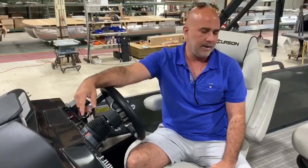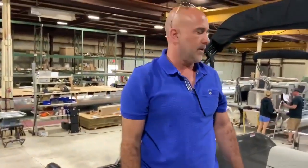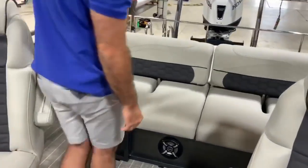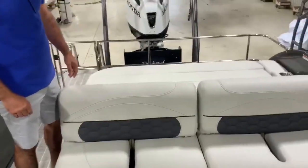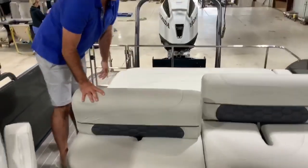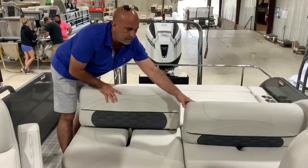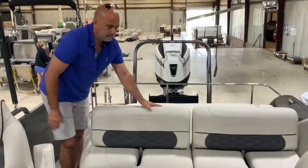Sitting here behind our nice helm, I'm going to show you something pretty neat on this model. Looking at our new bed feature here. So what we've done on the Xcursion FLX series, where a lot of companies are having one straight bench across here, we came up with opposing flip seats, so the passengers can converse and sit in the boat as such.